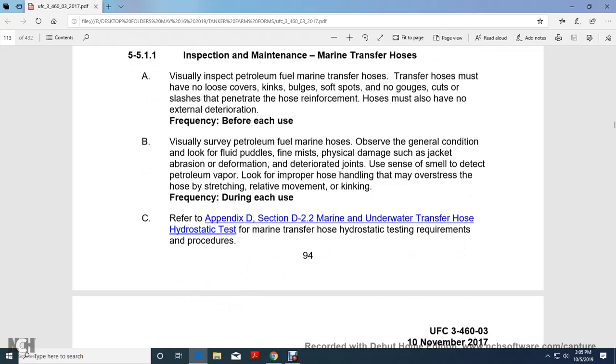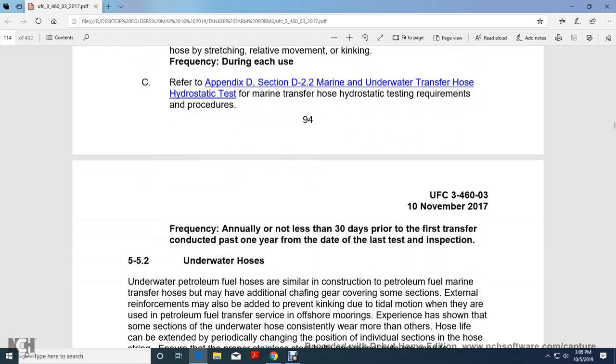Visually survey the petroleum fuel marine hose and observe the general condition. Look for fluid puddles, fine mist, physical damage of the jacket, vibration, deformation, and deteriorated joints. Use the sense of smell to detect petroleum vapor. Look for improper hose handling, such as over-straining of the hose, stretching, or kinking, and relief of the movement. Frequency: during each use.